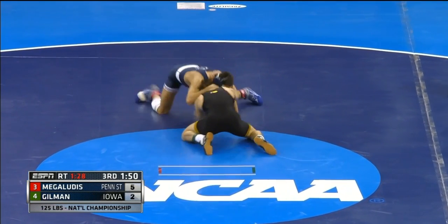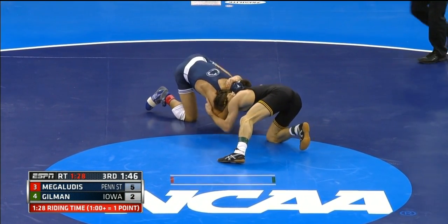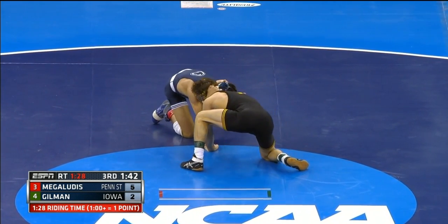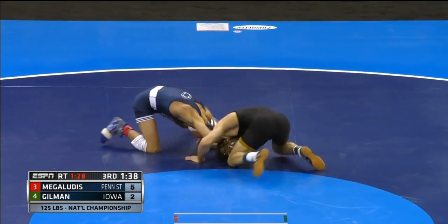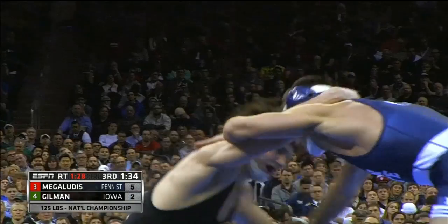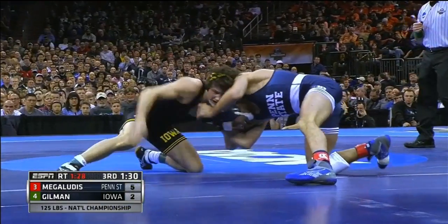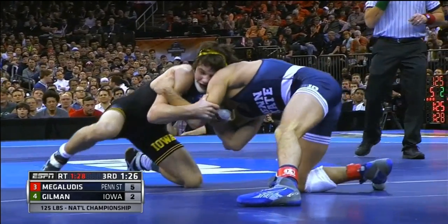Doesn't have that riding time cut into it at all. Now right here, if Gilman can keep from going ear to ear here, that's what Megaludis wants to do right here. But it also tells me Megaludis isn't on the attack like he was. There's 2 shots from Gilman right there. If he gets a couple more in, he could get a stall call right there because Megaludis is backing up. Megaludis can't stop attacking, but he has right now.